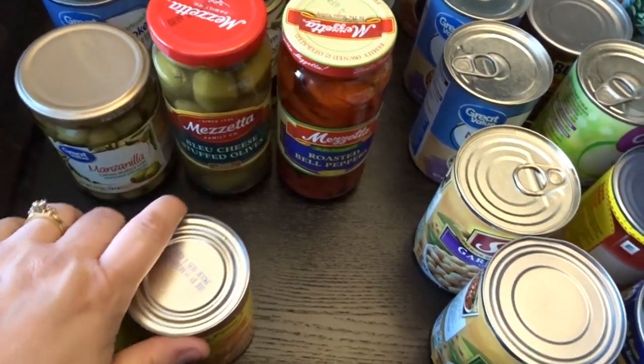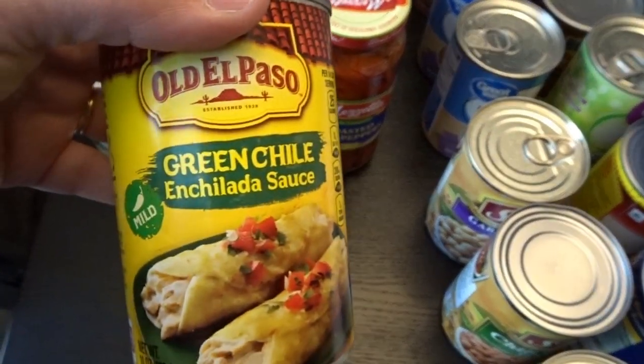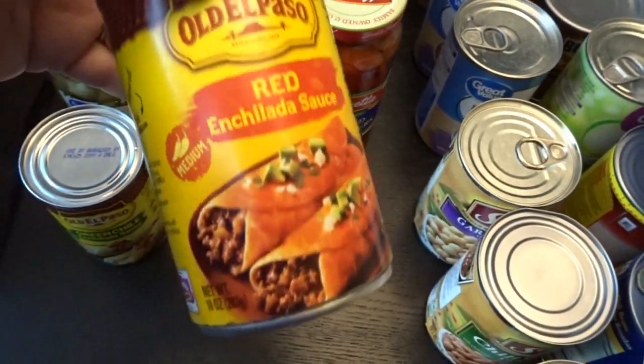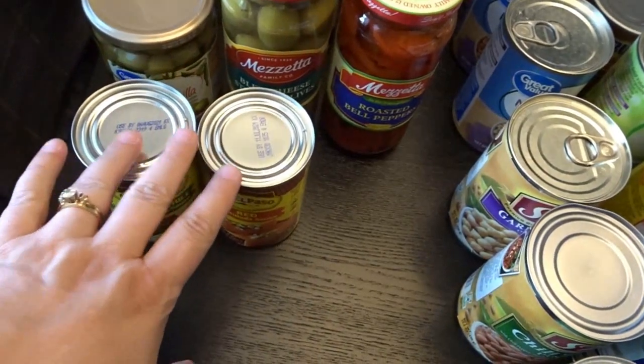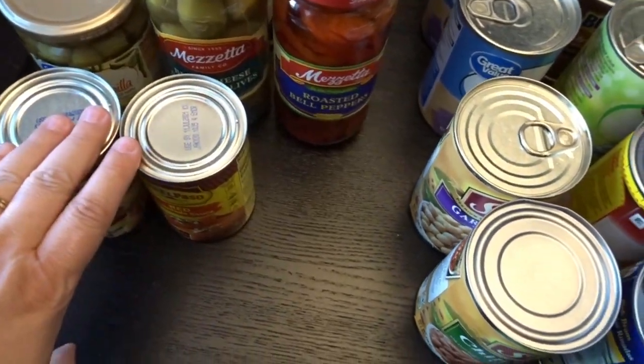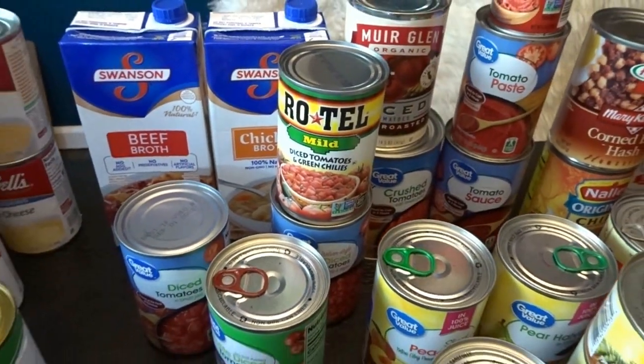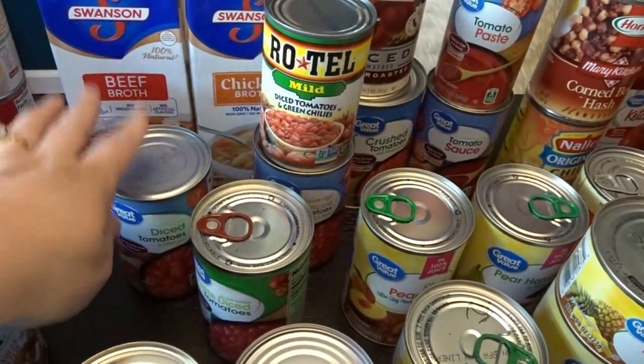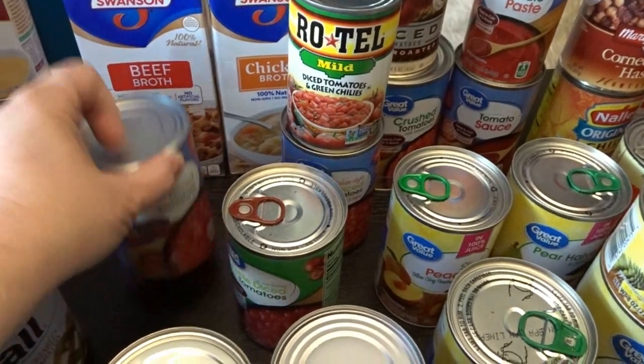And then heading into the tomato category, we'll start with these. These aren't really tomatoes. This is a green chili enchilada sauce and a red enchilada sauce. I like to have those on hand so I can make enchiladas quickly. And then, of course, canned tomatoes. I love having a huge selection of canned tomatoes on hand. Put them in soups and casseroles and all sorts of things like that.